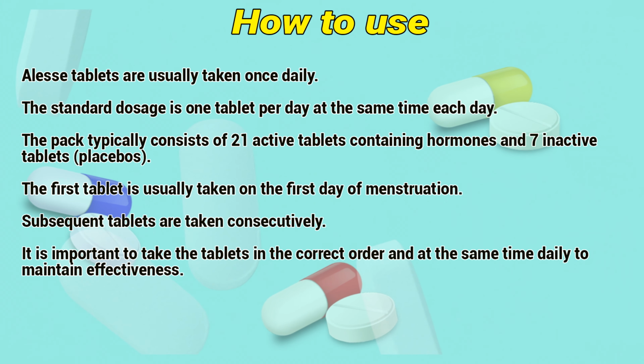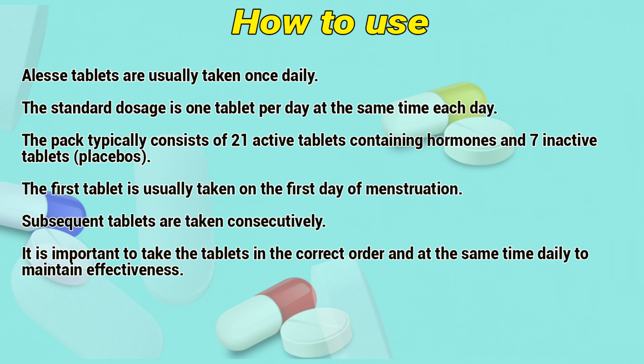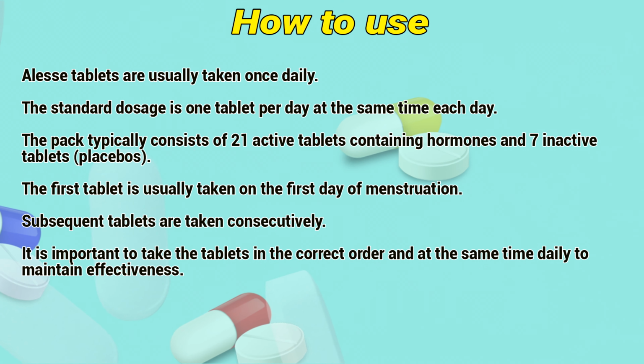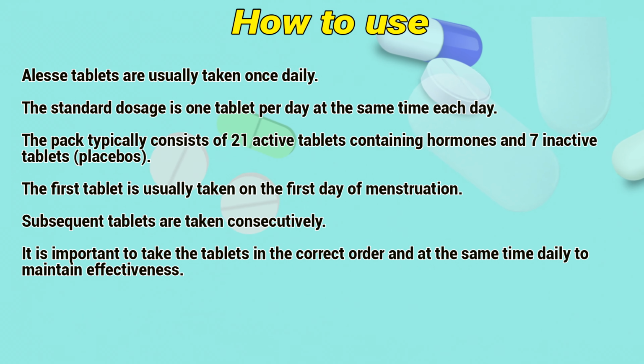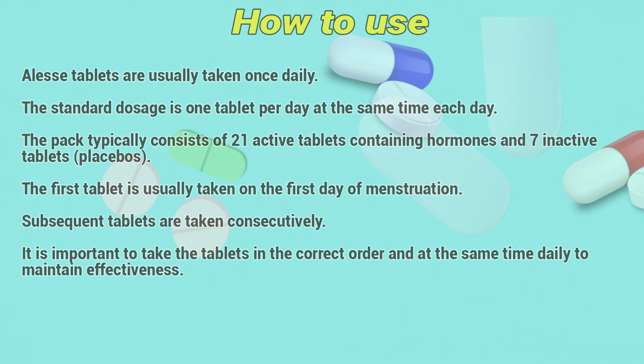How to use: Alesse tablets are usually taken once daily. The standard dosage is 1 tablet per day at the same time each day. The pack typically consists of 21 active tablets containing hormones and 7 inactive tablets, placebos. The first tablet is usually taken on the first day of the menstruation. Subsequent tablets are taken consecutively. It is important to take the tablets in the correct order and at the same time daily to maintain effectiveness.